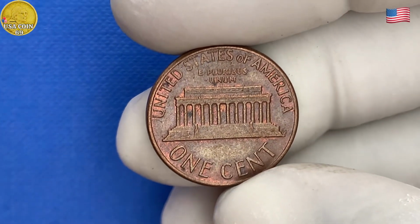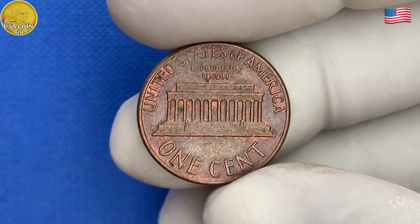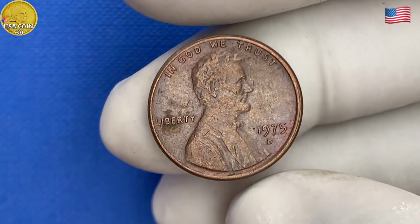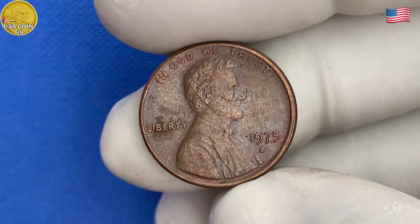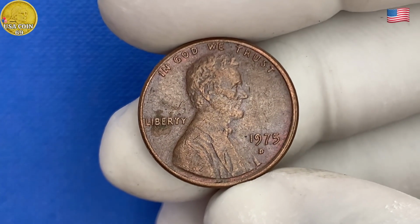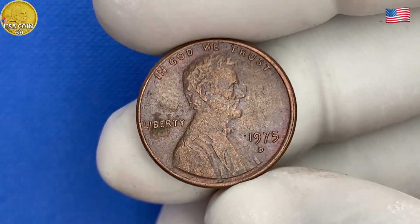So, before you toss any old pennies in your jar or throw them into circulation, remember that some coins, like the 1975 Lincoln penny, can hold much more value than their face value. Whether you're a seasoned collector or just a curious beginner, it's always worth keeping an eye out for these hidden gems in your pocket change. You never know what you might find.